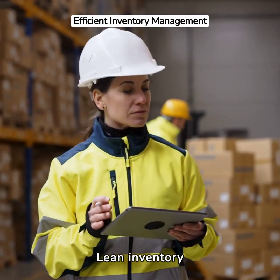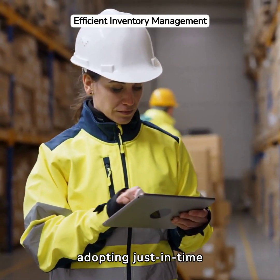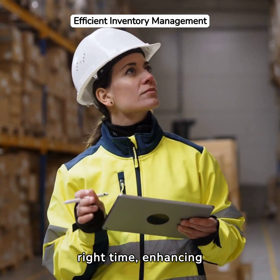Lean inventory management is crucial for minimizing waste and reducing holding costs in the supply chain. By adopting just-in-time inventory practices, businesses can ensure they have the right amount of stock at the right time, enhancing operational efficiency.